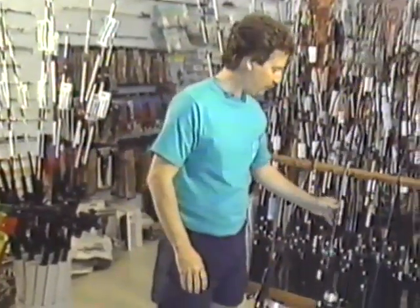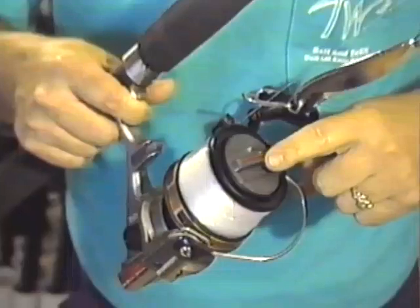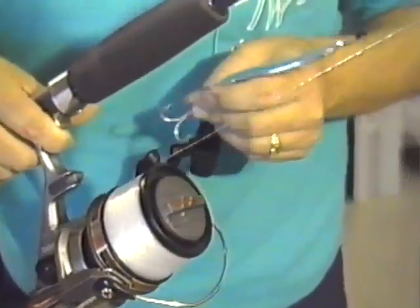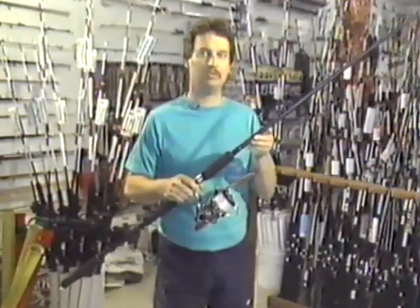Next, we have an 11.5-foot large surf spinning outfit, a larger saltwater reel, spooled with 20-pound test line. We use this for your big bluefish, and also we use it for your red drum fishing. This outfit casts more weight, casts further for those rough days when the big ones are biting.